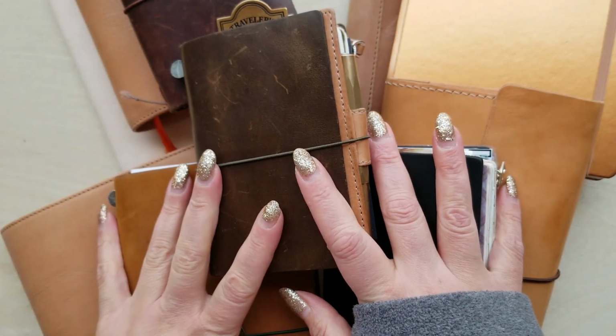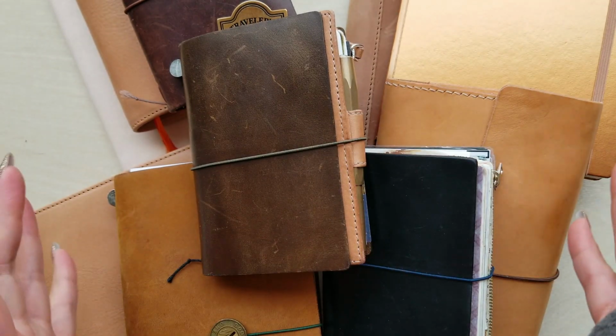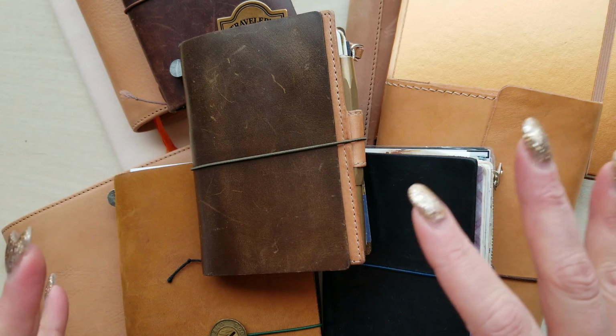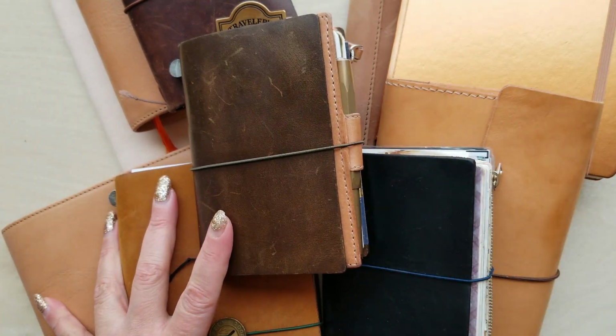Okay, so there we have my 2024 planner and journal lineup. I know there was a lot to go through here, but I am very, very excited and looking forward to using all of these books.